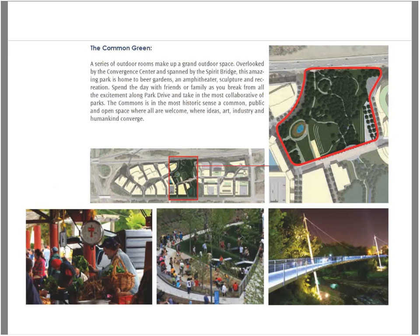And the last open space I'm going to touch on is the heart of the park center itself, the common green area. It's the bridge between the eastern and western halves of the project. It's located strategically to be a park within the park.